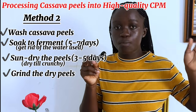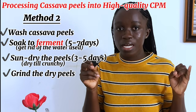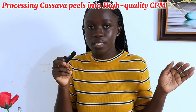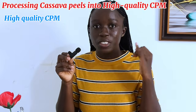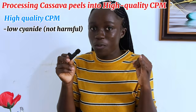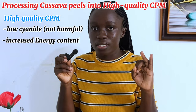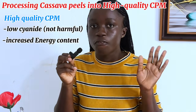So these two methods both incorporate the process of fermentation and sun drying, which helps to get rid of your cyanide. So at the end of using any of these two methods, you are going to obtain high quality cassava peel meal, which number one has very low amounts of cyanide to the point where it is no longer harmful to your pigs. And then number two has an increased energy content. So this is how you can process your cassava peel meal for your pigs.